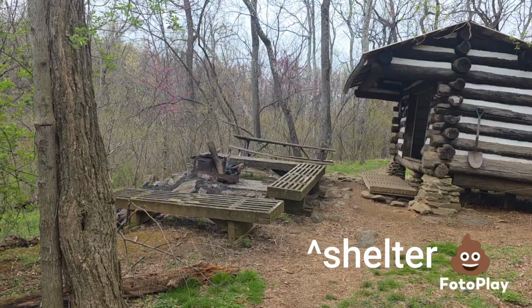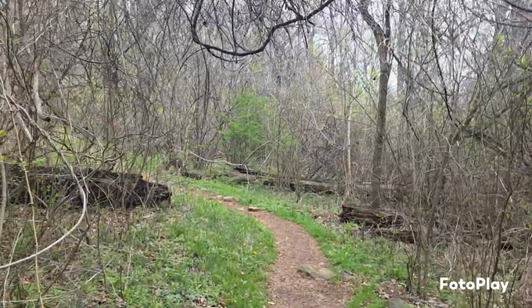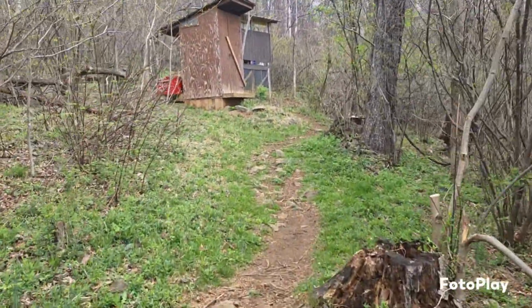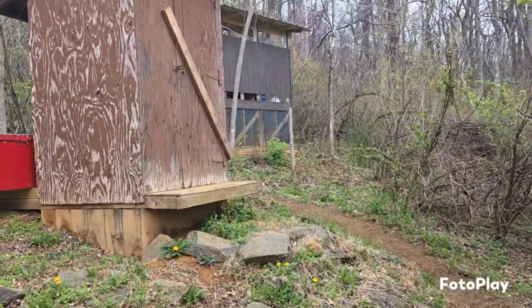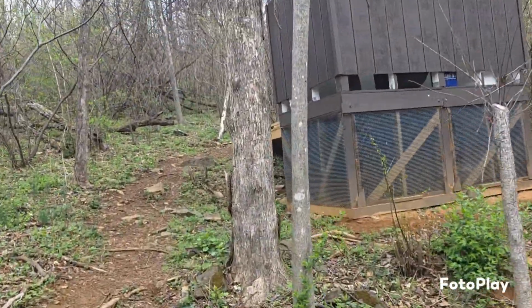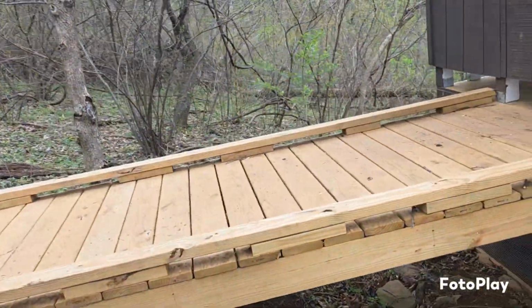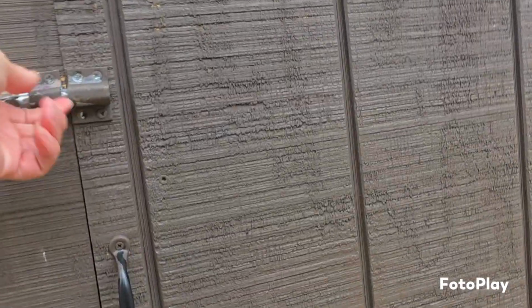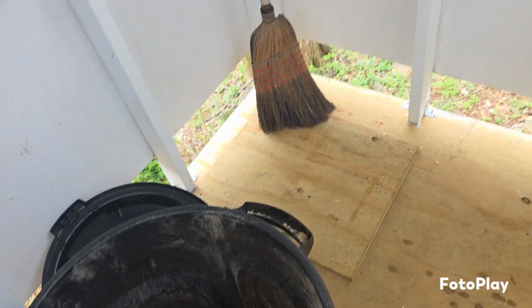So there's the privy. I just went downhill a small bit to get to the stream to get some water to start putting out the fire. But now I'm going to go back to the privy here. So it looks like they got an old one maybe here and then a new one. Pit toilet, and then you put some wood shavings in after you go.